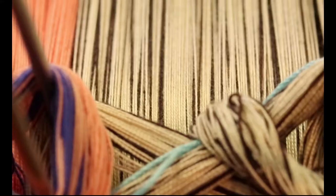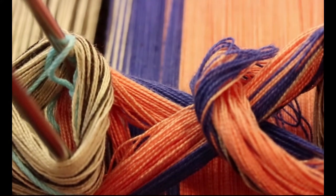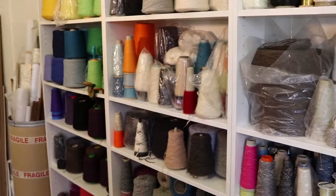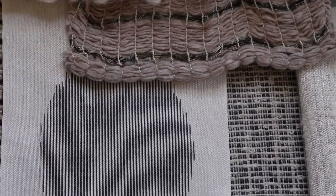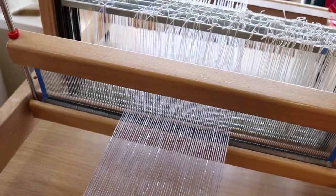I specialise in weaving, and what drew me to weaving was the idea of constructing a cloth, the idea that I could take a thread, measure it, control it, order it, and construct it into a fabric. It's not about surface embellishment, it's about the integral building of a fabric, which I love.